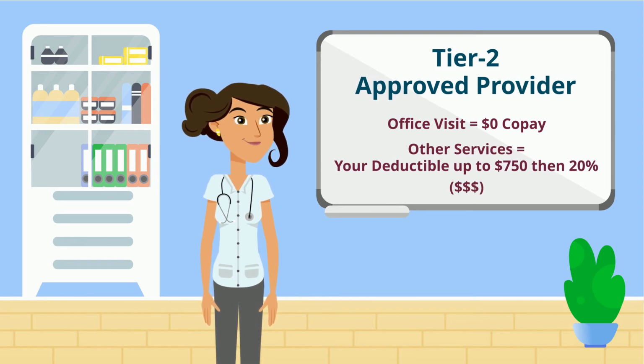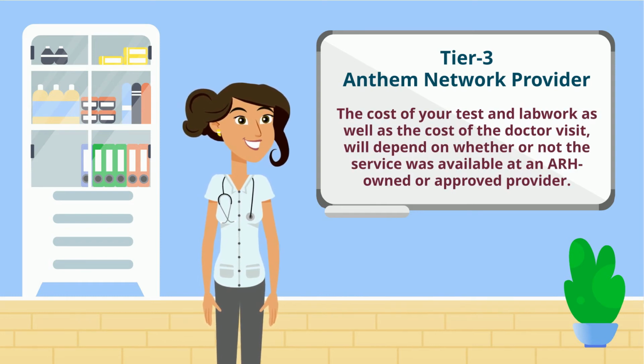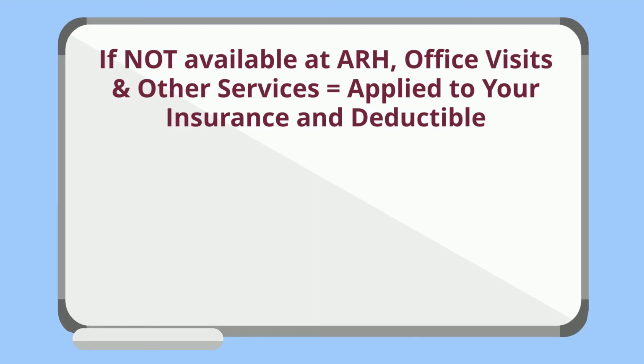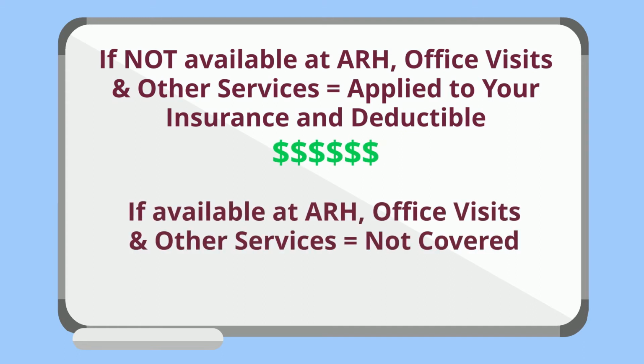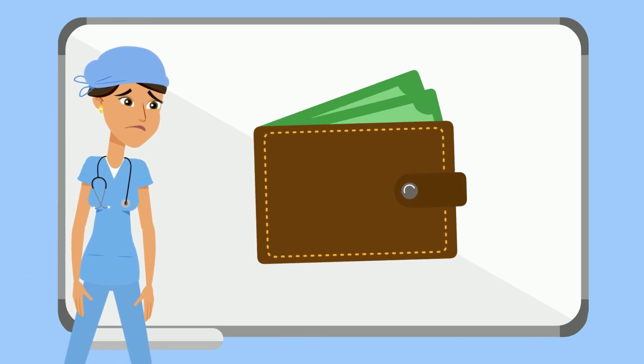Now let's say you go to a Tier 3 provider in the Anthem network. The cost of your test and lab work, as well as the cost of the doctor visit, will depend on whether or not the service was available at an ARH-owned or approved provider. If the service is not available at ARH, your deductible and coinsurance will apply. If the service is available at ARH, you will owe the entire amount, both of which mean, you guessed it, more out-of-pocket expense for you.